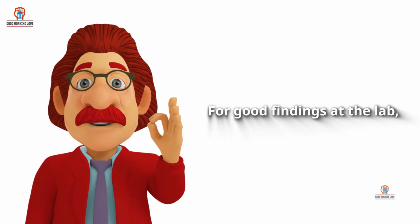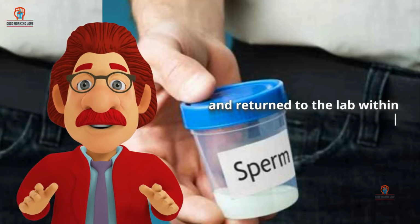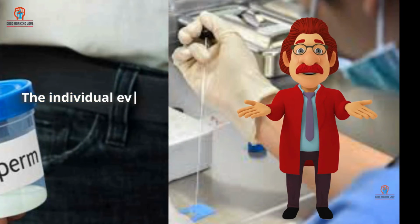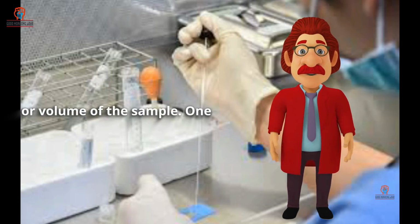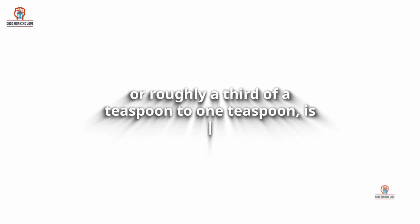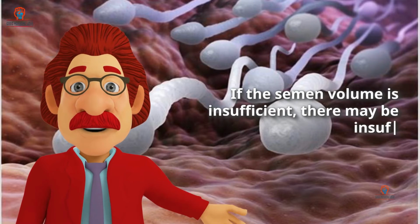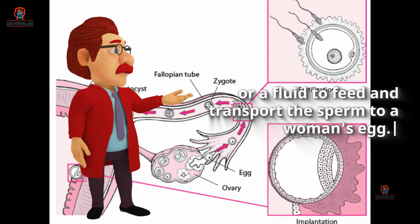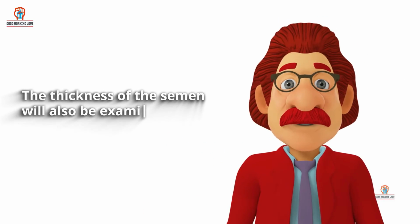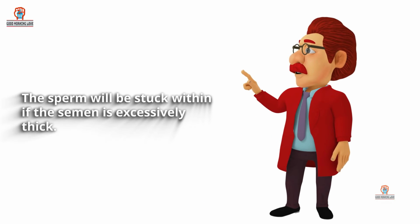For good findings at the lab, samples obtained at home should be maintained at body temperature and returned to the lab within 2 hours. The individual evaluating the sperm will examine the overall amount or volume of the sample. 1.5 to 5 milliliters, or roughly a third of a teaspoon to 1 teaspoon, is the usual volume range. If the semen volume is insufficient, there may be insufficient sperm or fluid to feed and transport the sperm to a woman's egg. The thickness of the semen will also be examined by the laboratory. The sperm will be stuck inside if the semen is excessively thick.